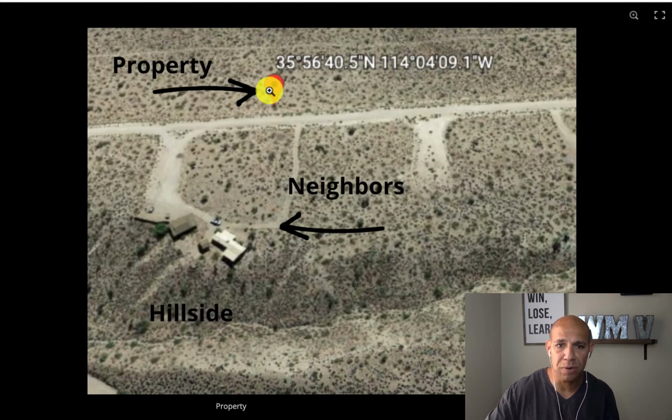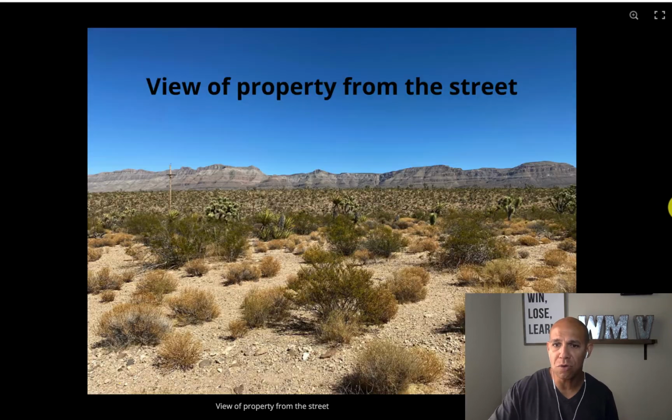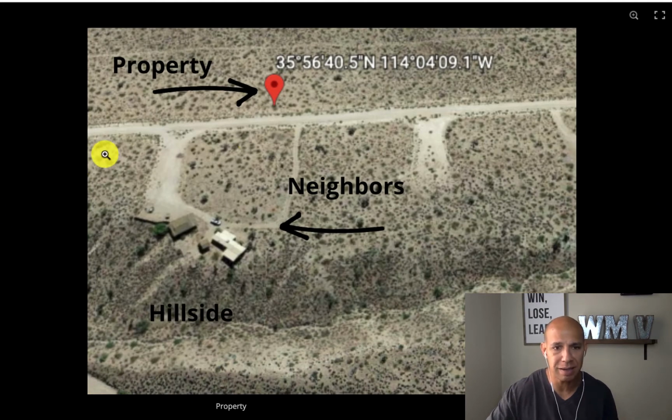Now, this is where we were at. This is where I was just taking that picture. This is where the property lies. These are your neighbors. Right here is a hillside. If you're ever in Meadview, it's just a bunch of rolling hills. This property happens to sit on top of one of those rolling hills. So not only do you have the views of the mountain right here, but I apologize, I didn't take one of those pictures, but all over here you have the view of looking down on Meadview. I thought it was kind of cool.